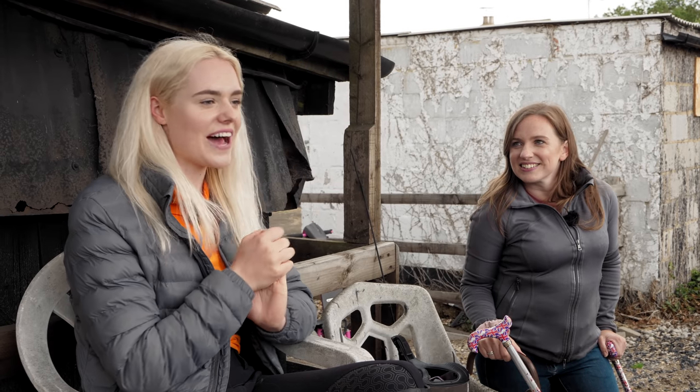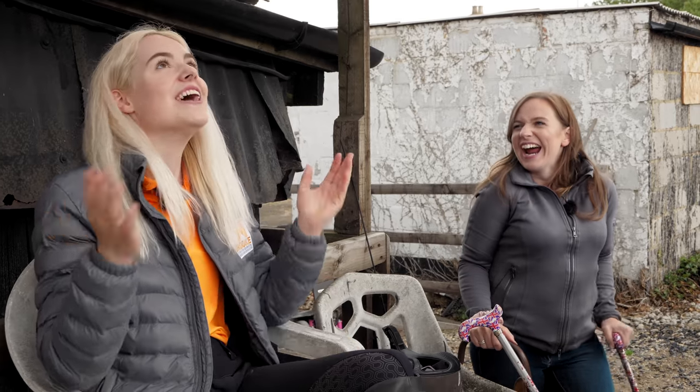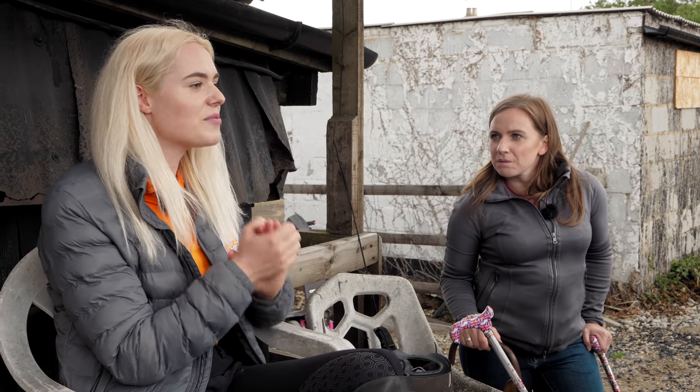Okay guys, we're now at the arena, so your mum is now lunging Lottie. I've kind of made myself at home a little bit here. You had this cool little shelter, so if it does rain, I'm protected. But anyway, I thought we would talk a little bit more about the equipment you use when you ride, because you were telling me that you don't ride with stirrups. Tell me more about that.